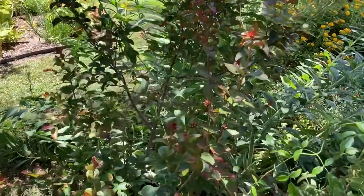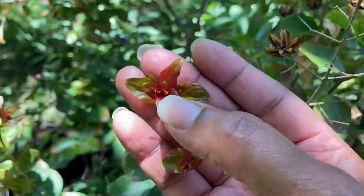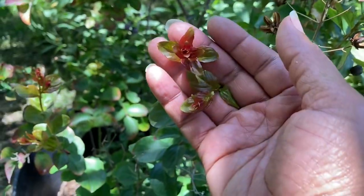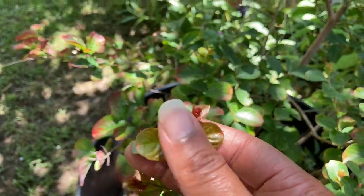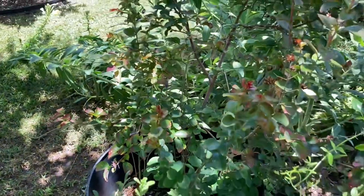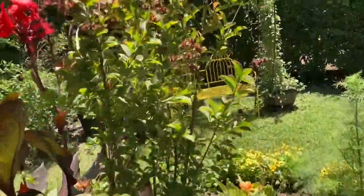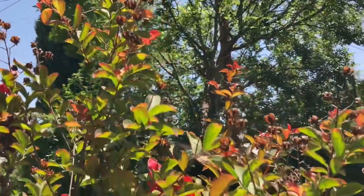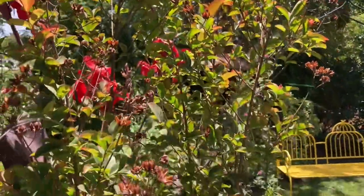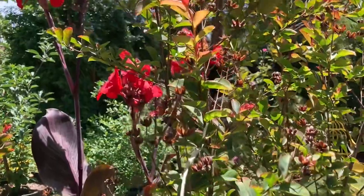So remember we were talking about the beautiful colors they get in the fall? Well, it's very similar to this. This one stays in the shade, so it gets pretty cool temperatures over here. This is also a dynamite crepe myrtle. And you can see those red hues up here too, the reds and the oranges, they're gorgeous. But this one is also a dynamite crepe myrtle.